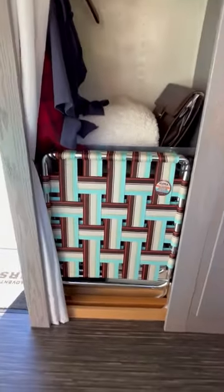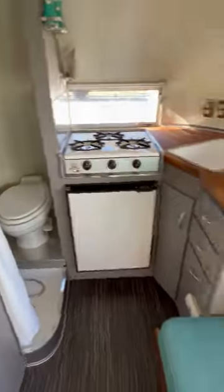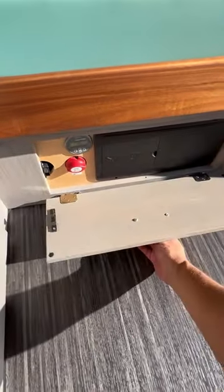In the wardrobe, there's chair storage, and there's 3 shelves made out of aluminum. There's a mirror and hook storage. In the corner back here is a bathroom with a shower and toilet. There's a combination gray and black waste tank. Up front under the sofa, there's a 20-gallon freshwater tank. This flips down to get to controls.